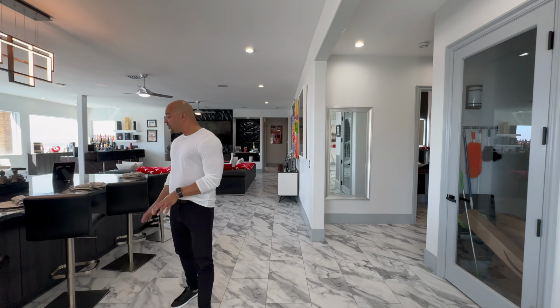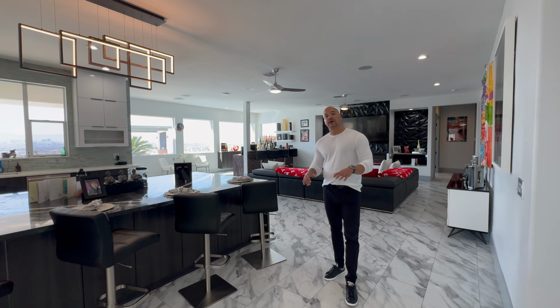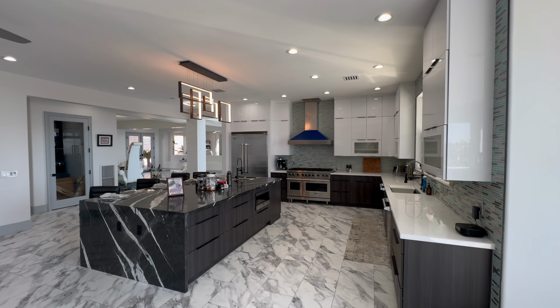So first off, let's talk about the flooring. The flooring is all 16 by 32 inch, larger format tile, very nice throughout almost the entire main floor. Some of the bedrooms are a little different. We'll see that in a moment, but let's start off in the kitchen like we normally do.